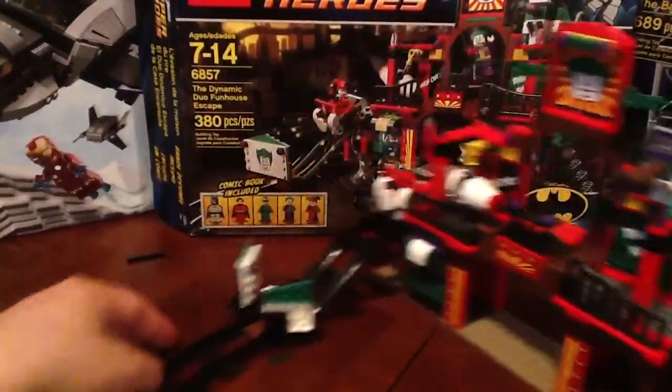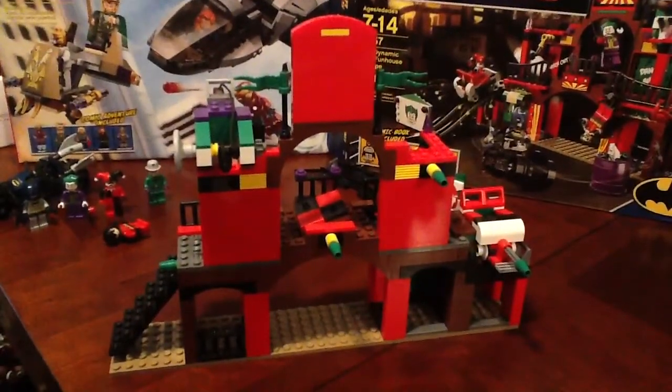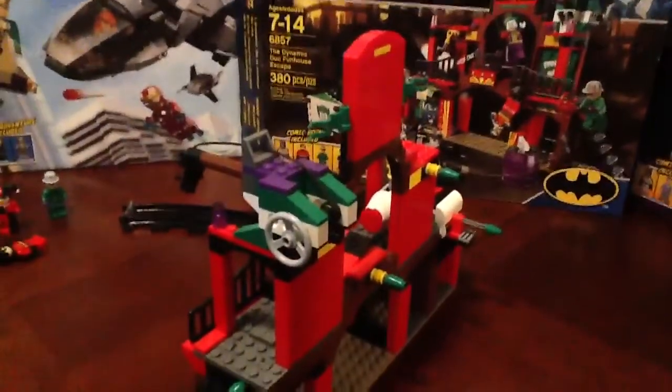And then flip this around to the back. There's not a lot going on the back. I can show you there. It's kind of plain in the back, so it's pretty much all from the front. But it's just a great set. Definitely recommend it if you're able to find it.